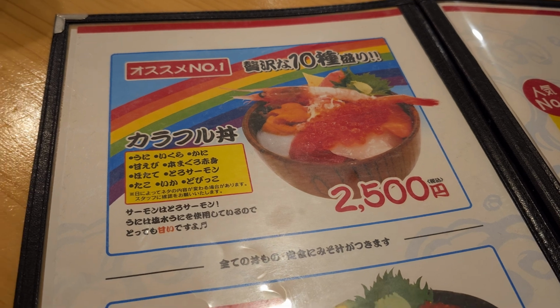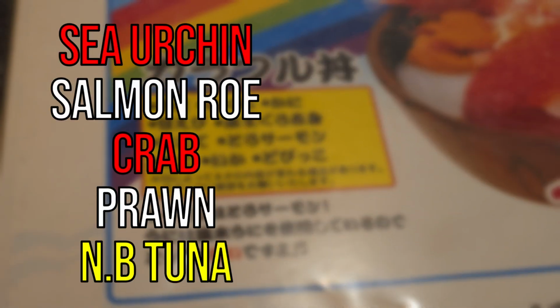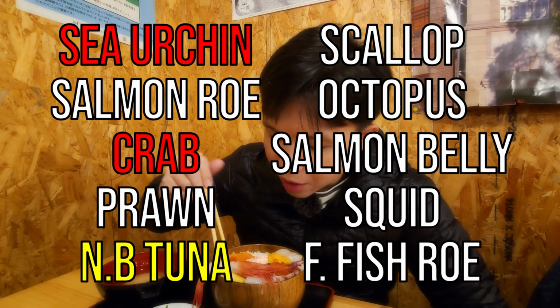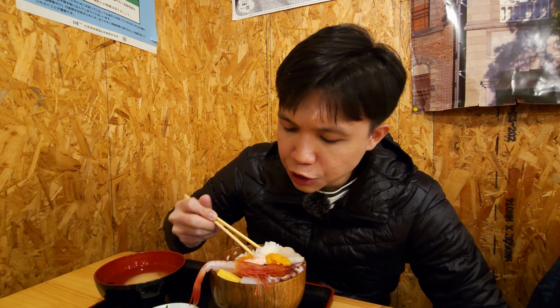Once again, they're aiming for variety over here. There are 10 different types. I highlighted in red what I consider as premium ingredients, and a special shout out for using northern bluefin tuna in the bowl. Now, is this worth it? I guess, just based off the variety, I would say yes.